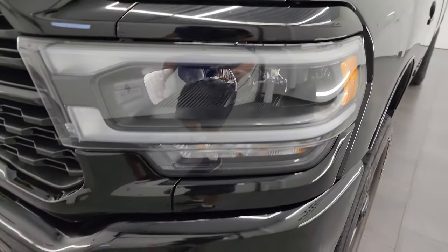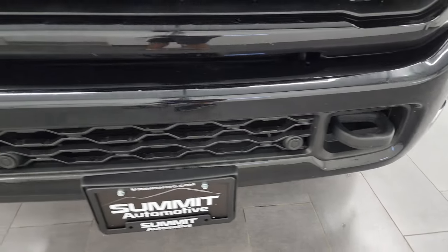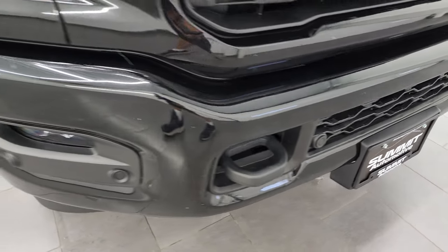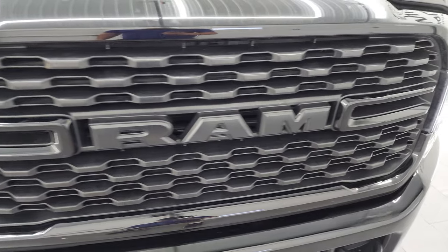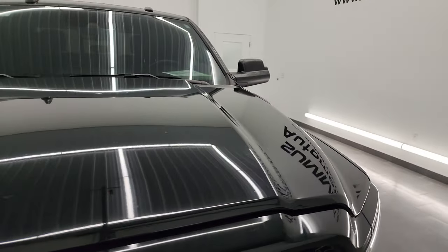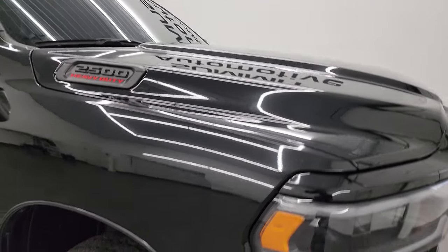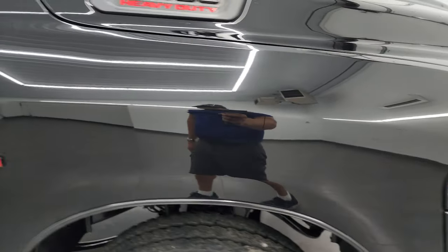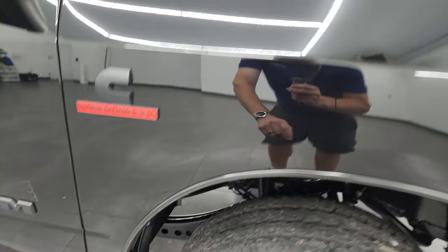LED headlamps, LED running lights, LED fog lamps, front bumper's in really nice condition. I didn't see any major dents or dings on there. It does come with the front bumper parking sensors, the gloss black grill, part of that Night Edition, and the hood is in fantastic shape as well. Didn't see any dents or dings on there. Passenger side front fender is in really nice shape too. Note you get the blacked out Ram and Cummins and 2500 logo on here.